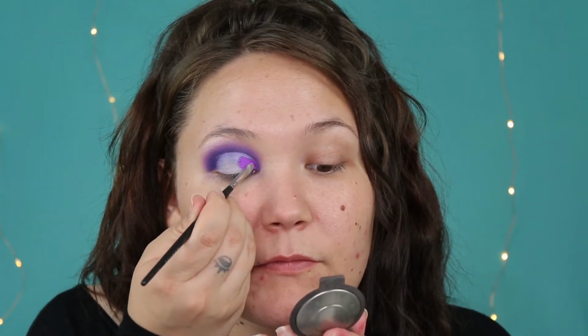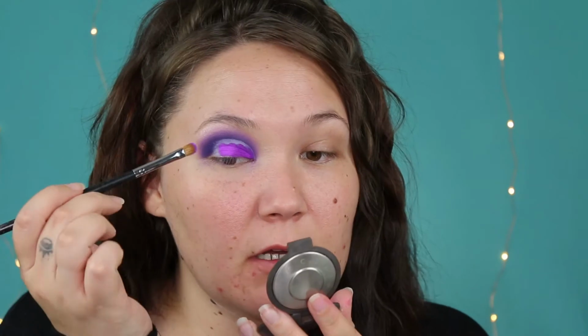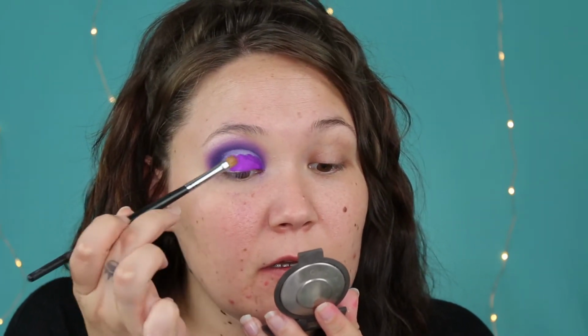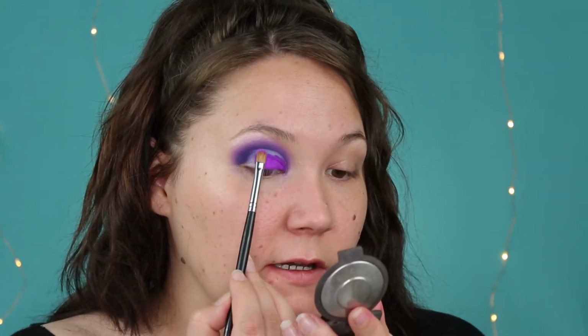Maybe I should use a different brush. I wonder if that would even make a difference. I'm gonna try it on a different brush just to see if it does anything different. Oh, it goes a lot further. Okay, you live and you learn. This is actually way more neon than I thought it was gonna be. I hope it's picking up on camera. I struggle with my lighting all the time.